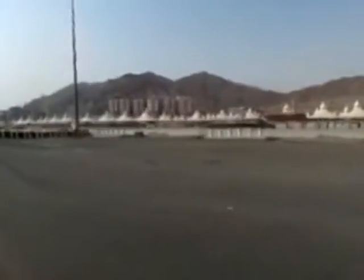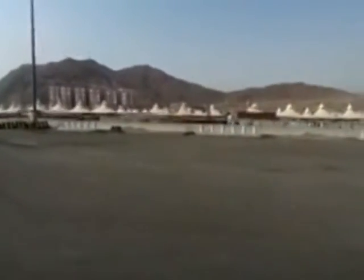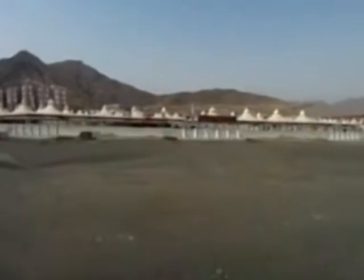Next, we head to Mina, a suburb of Mecca that is central to the Hajj. We have to drive there because it's 7 kilometers away. During Hajj, this road is so packed it can take up to 4 hours to get there. So many people walk.